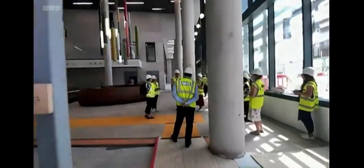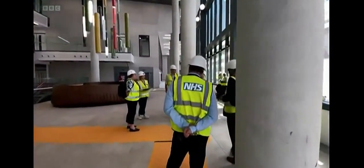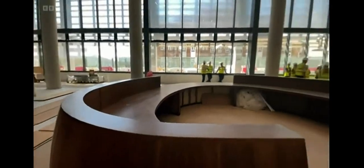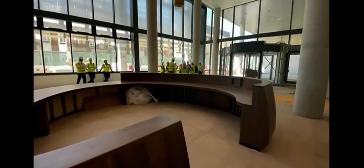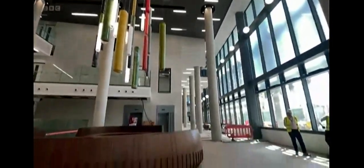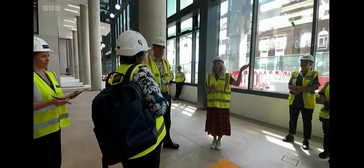This is the entrance, more than 20 times the size of the existing reception area, with 1 million patients, visitors and staff expected to pass through the doors in its first year. But with any project of this scale, there are the inevitable questions. Is it on budget and is it on time?